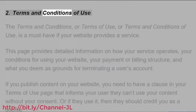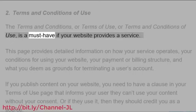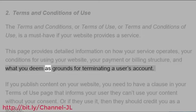Two, Terms and Conditions of Use. The terms and conditions, or terms of use, or terms and conditions of use, is a must-have if your website provides a service. This page provides detailed information on how your service operates, your conditions for using your website, your payment or billing structure, and what you deem as grounds for terminating a user's account.